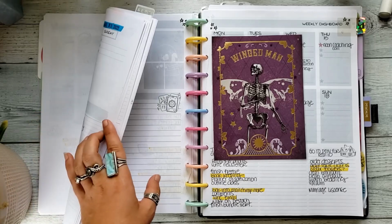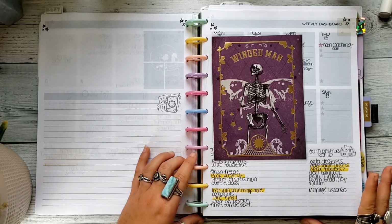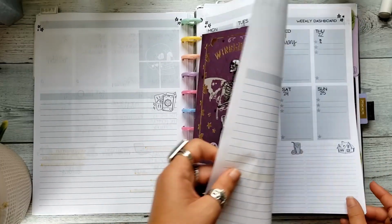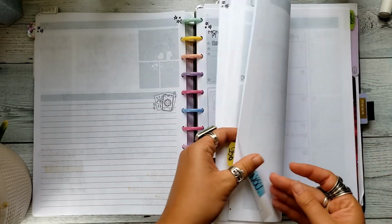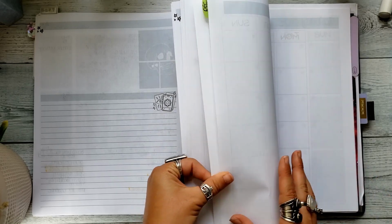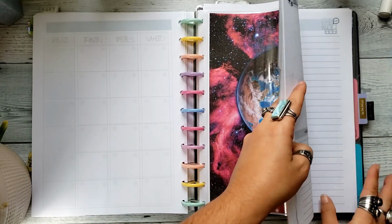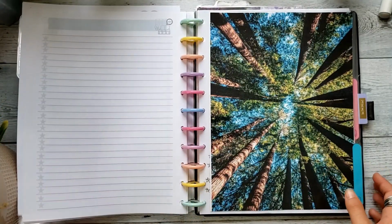There's a lot more to the planner, but like I said, this is a mishmash of all my test pages. But it's been really fun to play around with different things and work on that. So that's kind of all I have in here. I do have some pre-planning, so I have more monthly pages with kind of my schedule for the rest of the year written out. In the second section, I have a wish list and some other worksheets that I'm working on for the final planner.